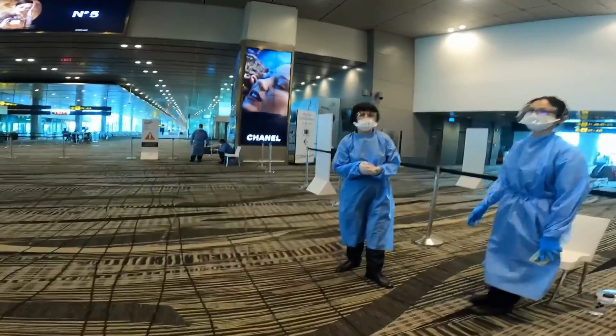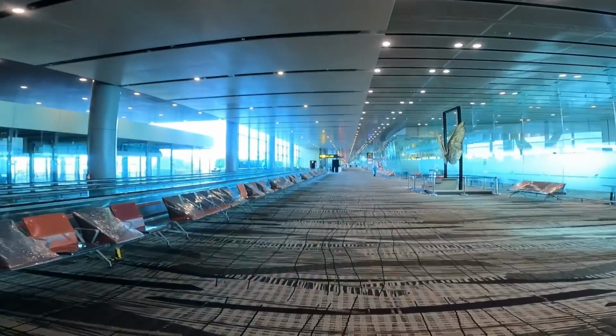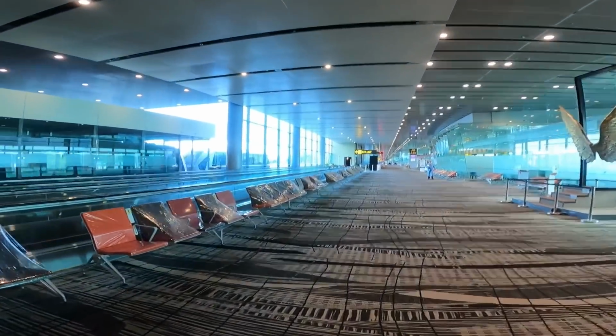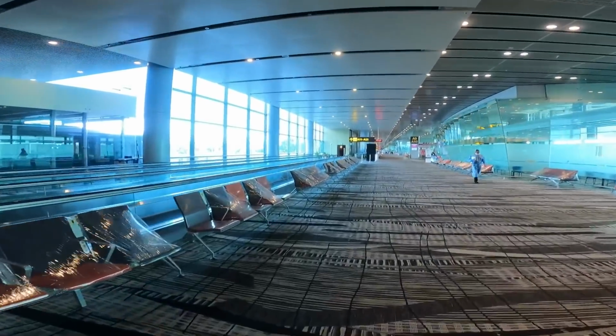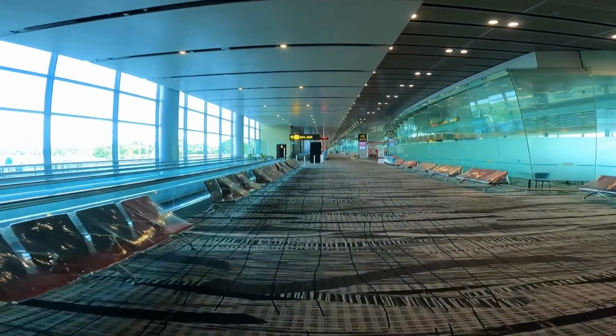Sorry, A13 this way, is it? So it looks like they separated the pathway between arriving passengers and departing passengers. The only downside is I can't use the travelator to get to my gate, which looks like it's way down there.